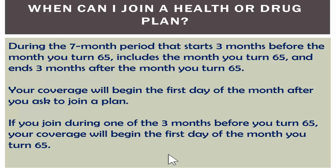So now that we've established that you do have to, for all basic purposes, have a Part D, when can you get one? And there are several scenarios when you can get one. The main one is during the 7-month period that starts 3 months before the month you turn 65. It includes the month you're turning 65, the month of your birthday, and it ends 3 months after you turn 65. Your coverage will begin the first day of the month after you ask to join a plan.